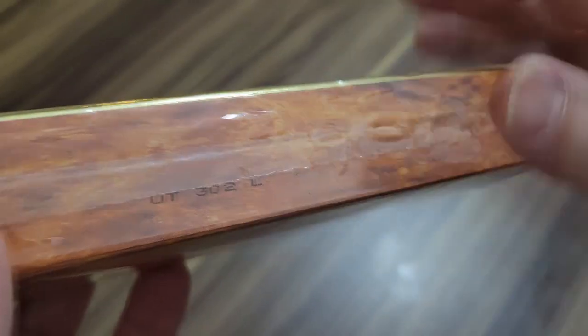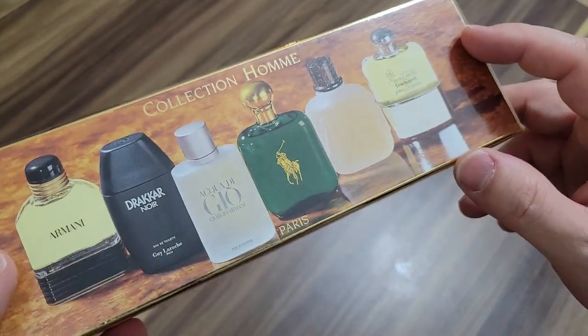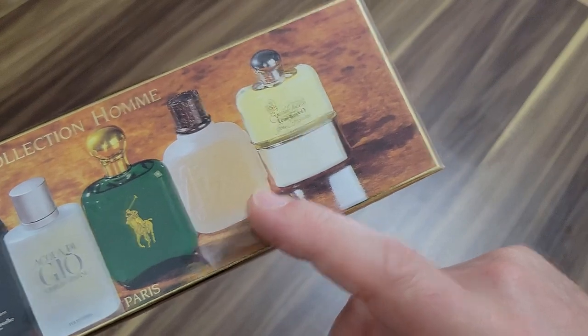I don't know what this is. You can't find a batch code on it because each bottle has its own batch code from each brand. Remember, there's different brands here. You have Armani here, these two, Guy Laroche, Ralph Lauren, Paloma Picasso, and Cacharel.